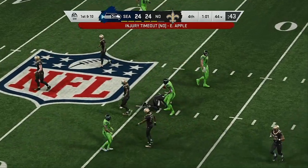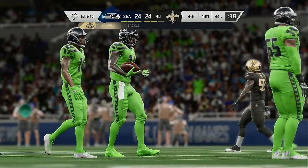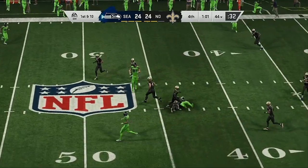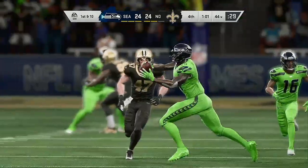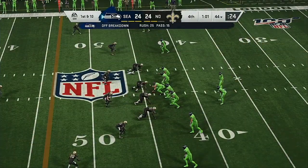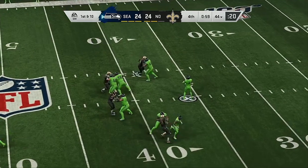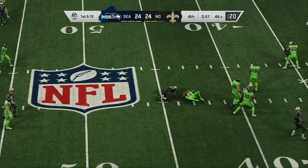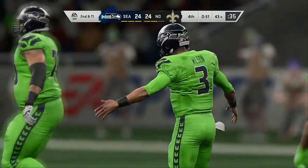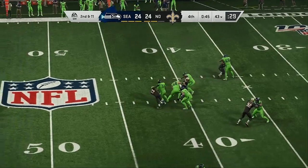And throwing here to start the drive as they connect left side. Took just one play to move all the way to the 44 as they try again on first down. There's Wilson, and he can't get a throw off. He's taken down. What a huge play at this point in the game. David Onyemata able to drop him that time for his second sack of the evening.